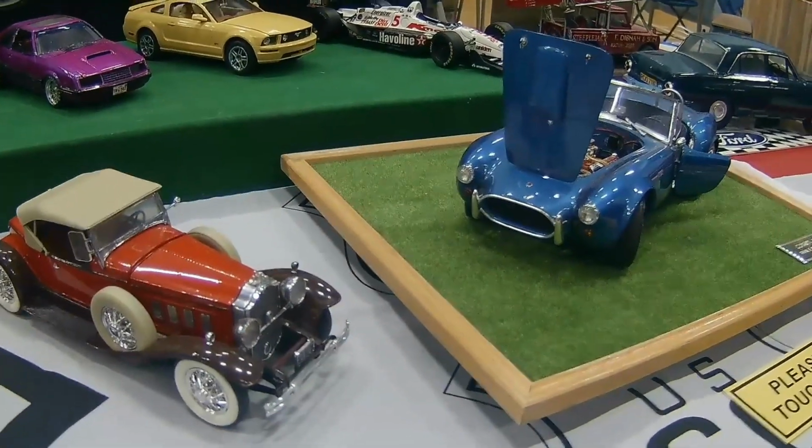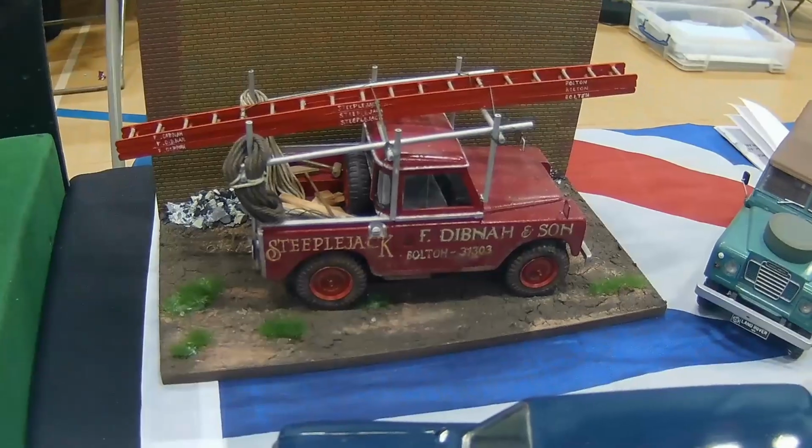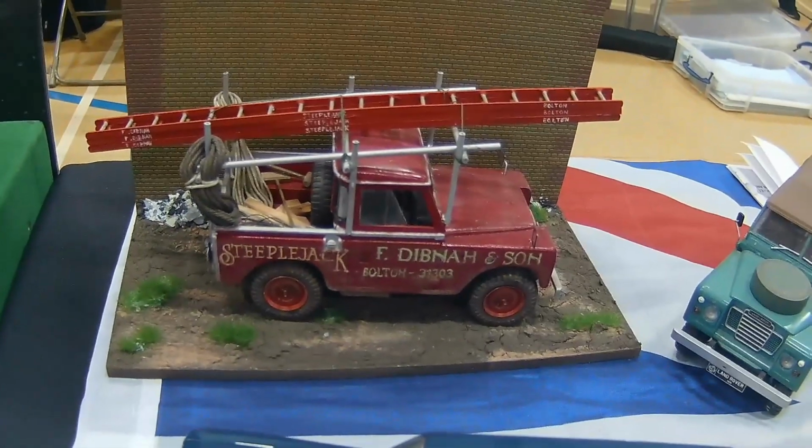One more for the connoisseurs. This is the famous Land Rover of Steeplejack Fred Dibner. Search Fred Dibner on YouTube and you'll see just how perfect this rendition is.